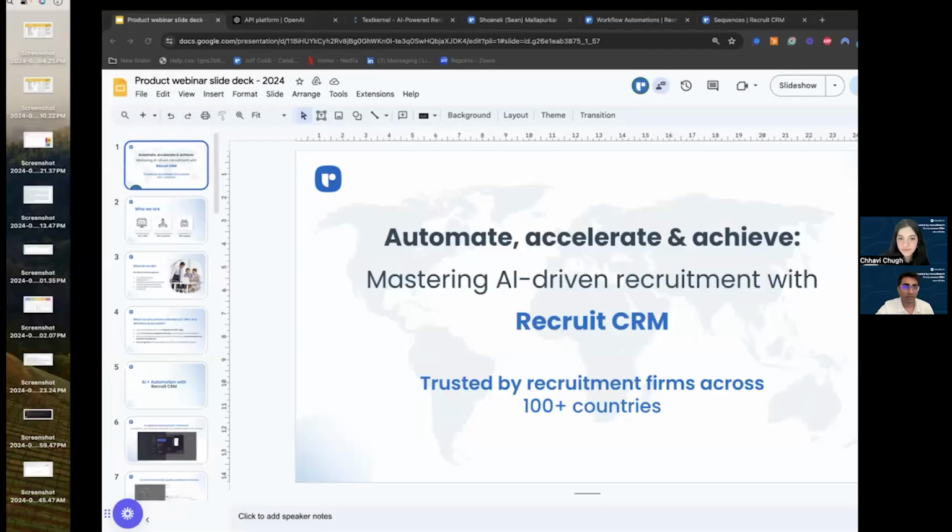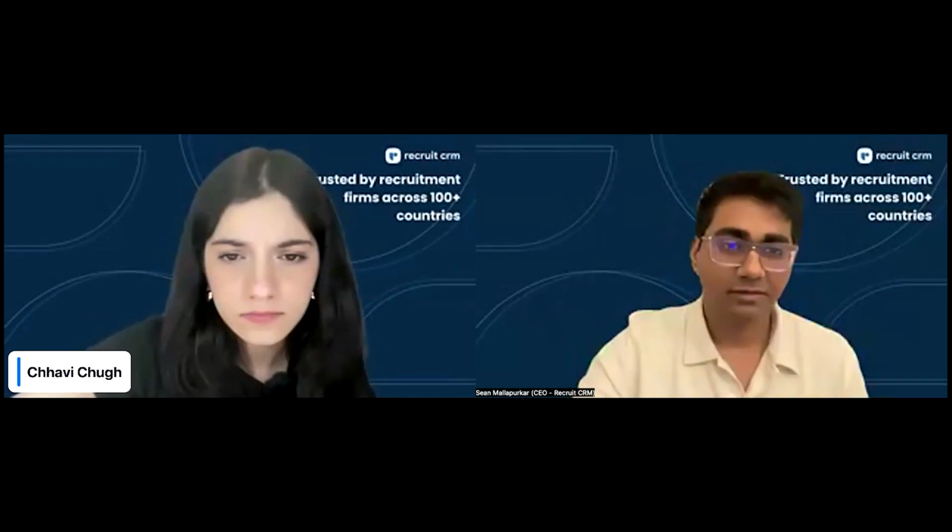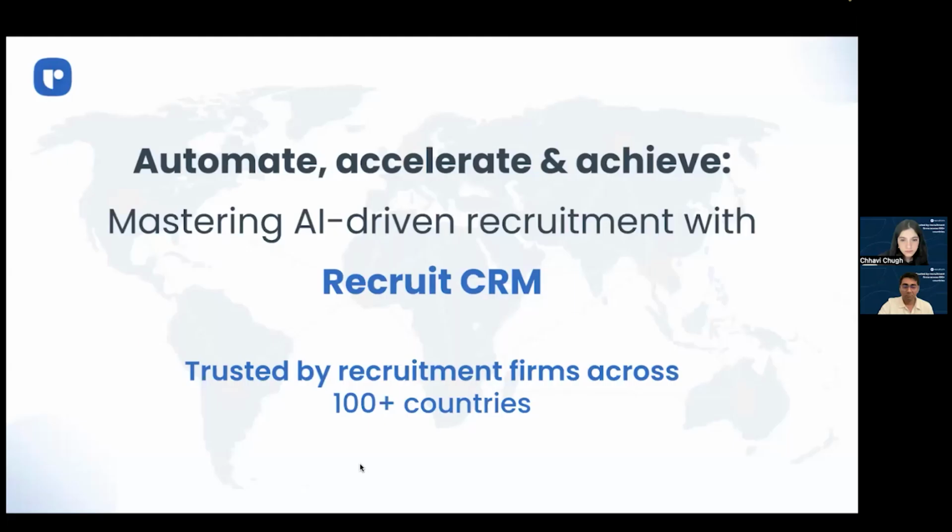I will do that right away. Alrighty, can you see my screen? Not yet. Yep, it's loading now. Perfect. Let's move on to the next slide.